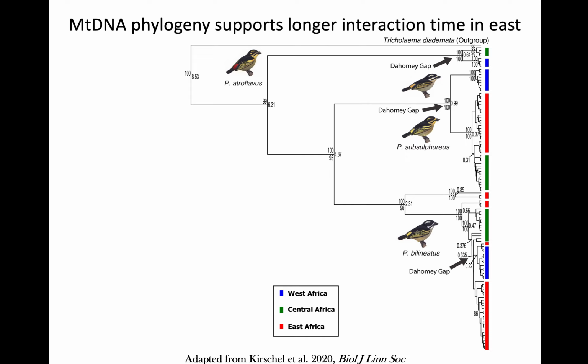So the question is, which side has the yellow-rumped tinkerbird been on longer, interacting with yellow-throated longer? Well, the evidence from here, based on some of the deep splits we have in East Africa, shown in red here, is that it's been present in East Africa a lot longer, and it's only recently diverged and expanded its range into West Africa. So what that suggests is that it's been interacting far longer in East Africa with yellow-throated tinkerbird. That length of time that it's been interacting has given it the opportunity to diverge in certain characters, such as song, which facilitates their coexistence. In West Africa, they've been interacting far less time, and not long enough to be able to diverge in characters that will facilitate their coexistence.